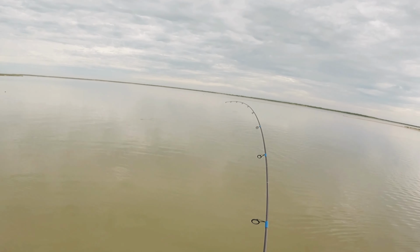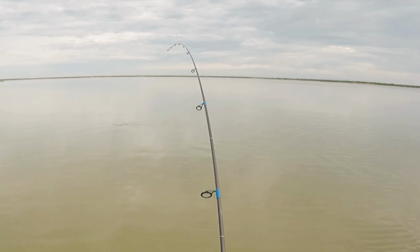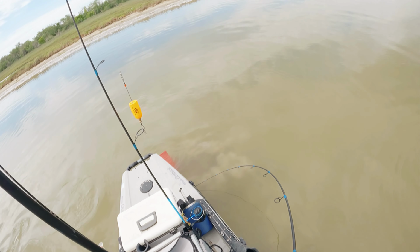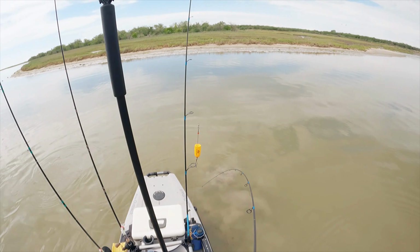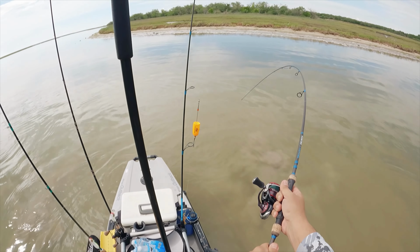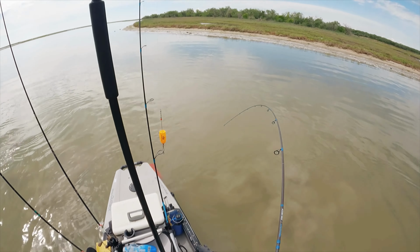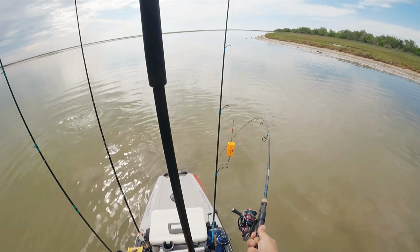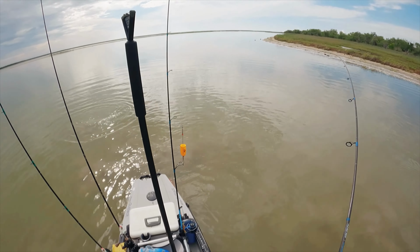Come on. Hope it's a redfish. Hope it's not a black drum. If it's a black drum, we'll keep him anyway. Oh, no. Whoa. Oh, he's under the kayak. No. No, come on. I think I got the rudder up, so we shouldn't be. Jesus, this guy's underneath the kayak. I can't get him out.